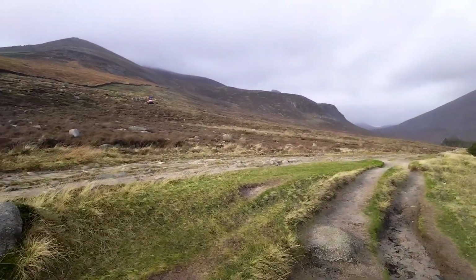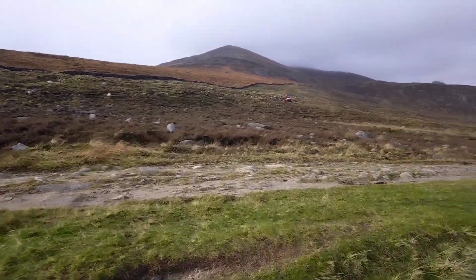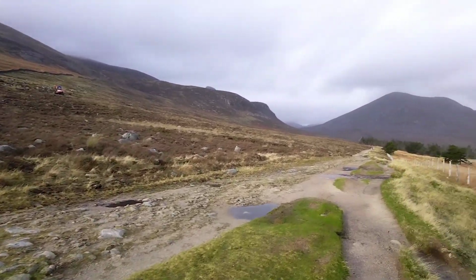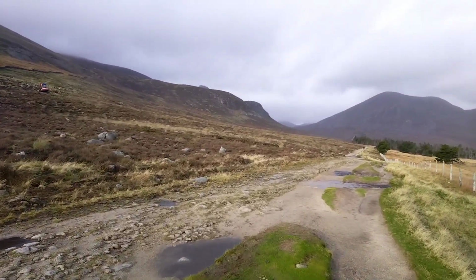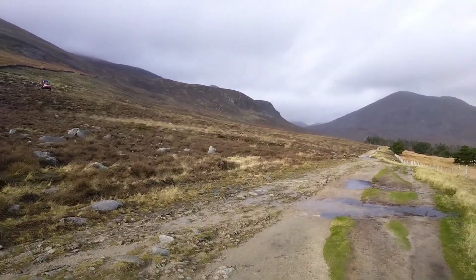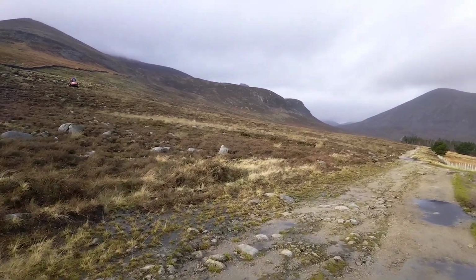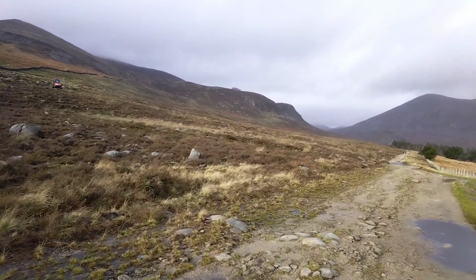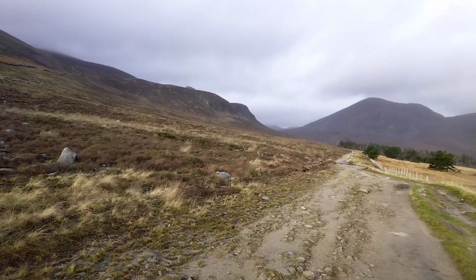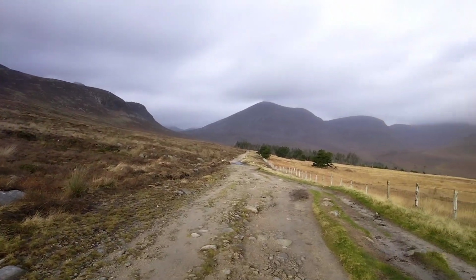Starting to warm up a bit now. I'm going to motor on a wee bit and see what the path is like further on up. I have done this before, but it was during August, and the temperature was crazy, in the high 20s. Today, I think it's about 6 or 7 centigrade. Could be wrong. Cold anyway.